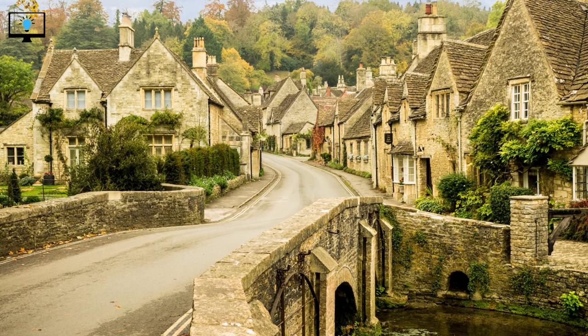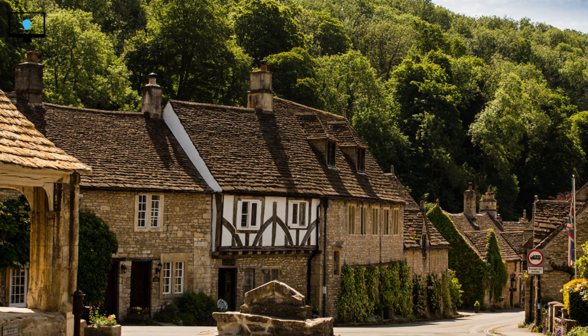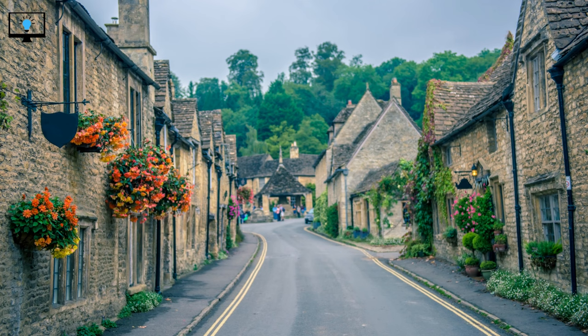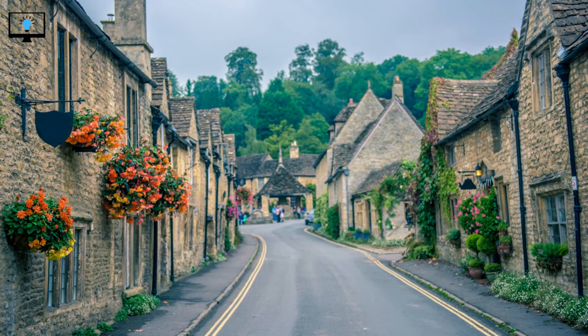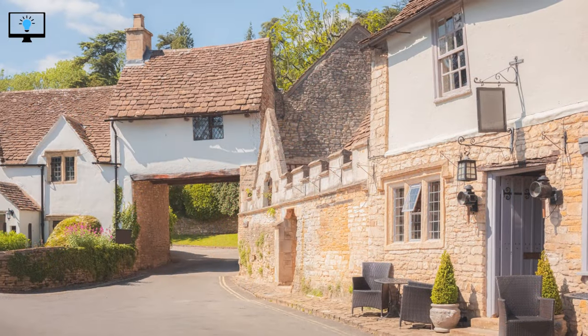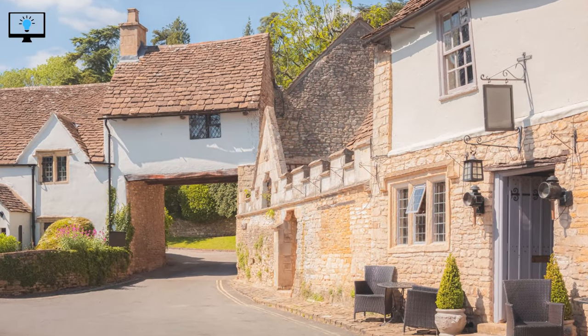Racing through history. Okay, history enthusiasts, this one's for you. Castle Combe doesn't just flaunt its medieval architecture, it also boasts a rich history dating back to the 12th century. The village was a hub of wool production during the Middle Ages and earned its keep through the thriving wool trade. So, as you explore its quaint corners, remember that you're walking in the footsteps of generations long gone.